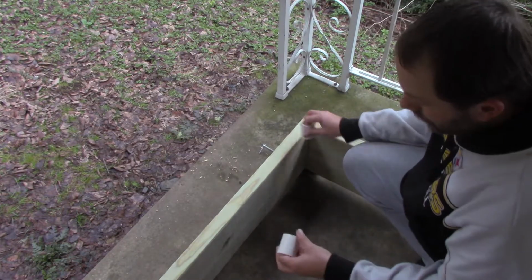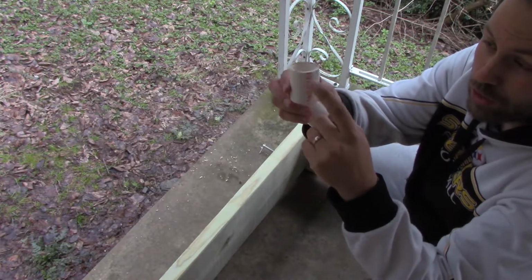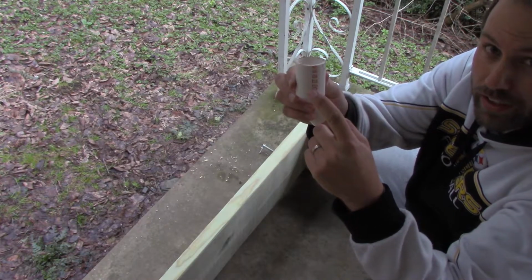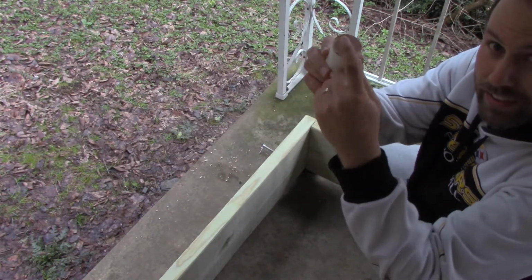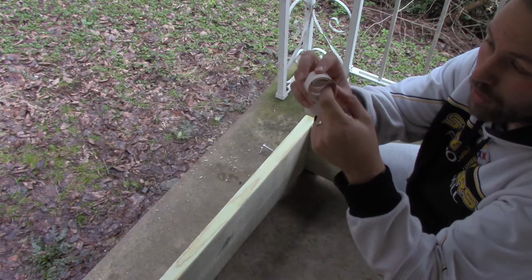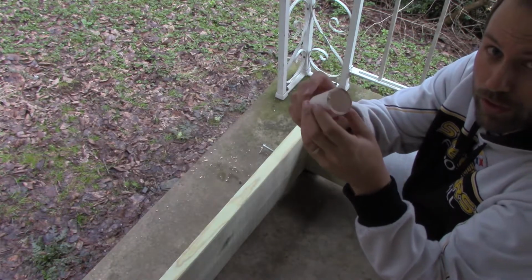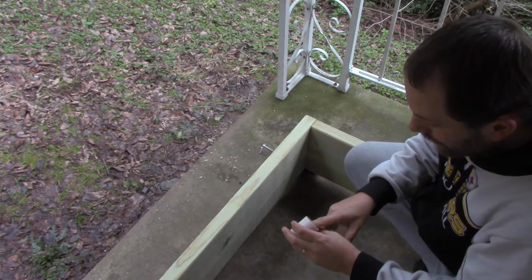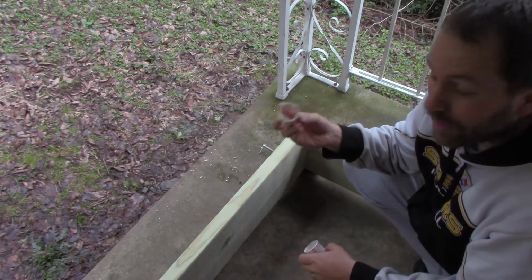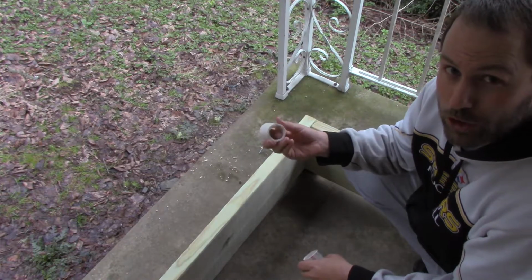What I'm going to do for each of these 2-inch pipes that I cut, we're going to drill two larger holes on this side so that we can get our drill bit in. And then on the inside here, we're going to drill a smaller hole, just barely big enough for the screw to get started, like a really, really tiny hole. Just so we don't split this plastic when we're putting the screws in that are going to hold it. I think 2 screws should be enough.